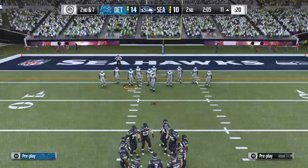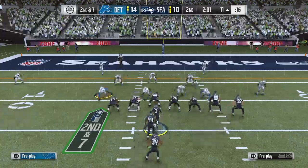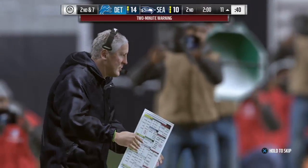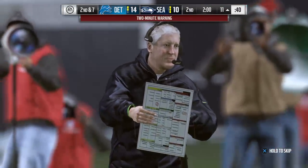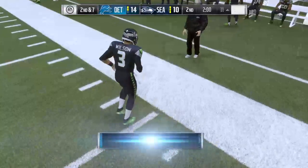And it looks like this will likely be the last play before we hit the 2-minute warning. Let's see if they can sneak one more good play in before the 2-minute signal. 2 minutes to go here in the first half. Back to CenturyLink Field after this.